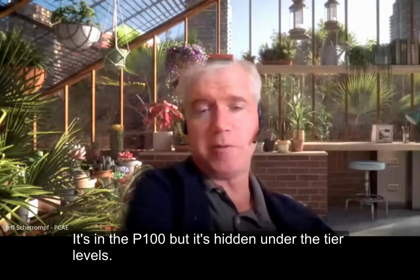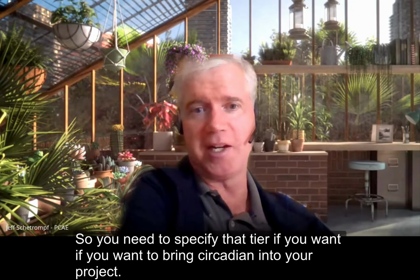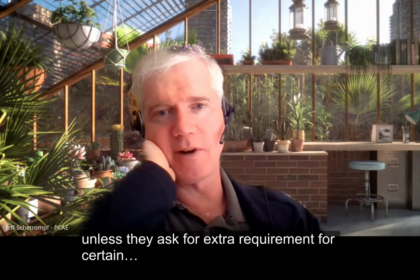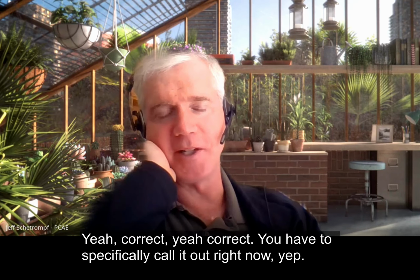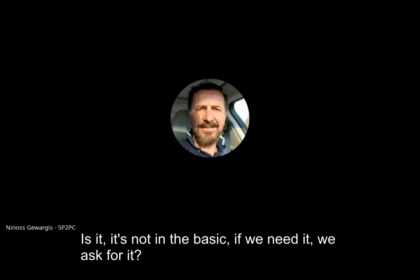Yeah, it's in the P100, but it's under the tier levels. So you need to specify that tier if you want to bring circadian into your project. So it's an option. It's not a base. Normally, all these repair and alteration projects go to base unless they ask for extra requirements for a certain level. Yeah, correct. You'd have to specifically call it out right now. Yep. Okay. Same thing with GSA. All GSA buildings are. How do we deal with that? It's not in the basic. If we need it, we ask for it?